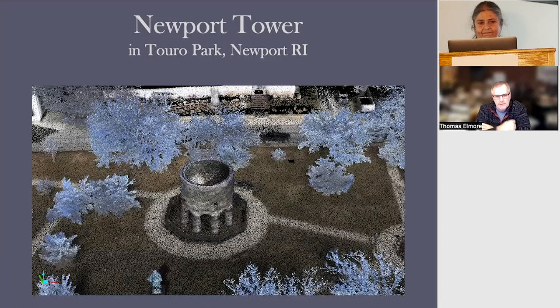Zooming in closer, this gives you an idea of the resolution of the scanner: 300,000 points per second, 150,000 points per square meter. Not photographic, but a heck of a lot better than the aerial and the drone LiDAR, only because of the height and the speed that they're flying.